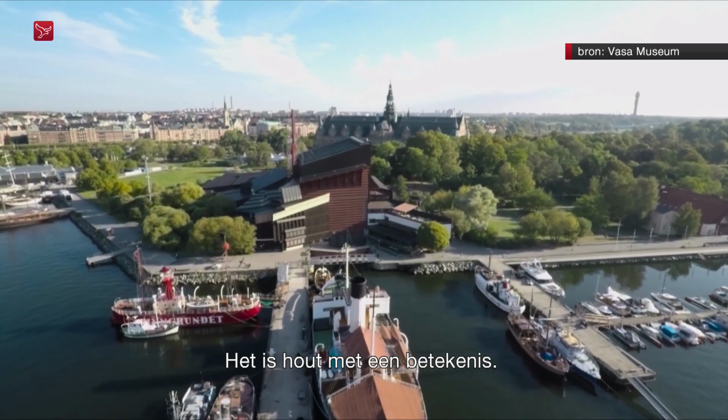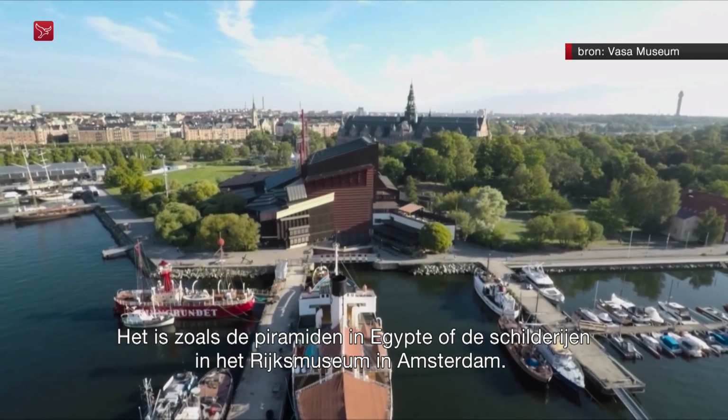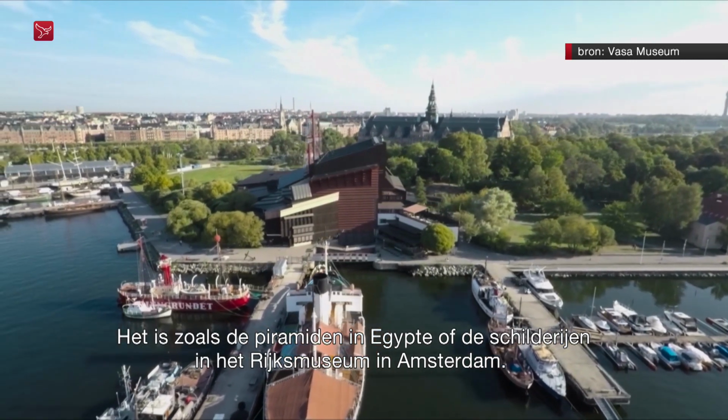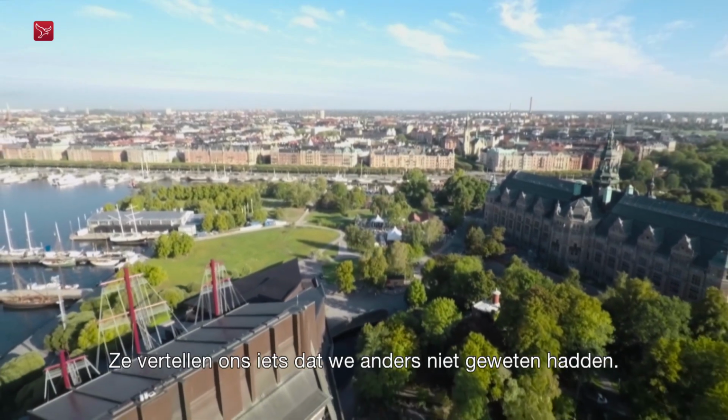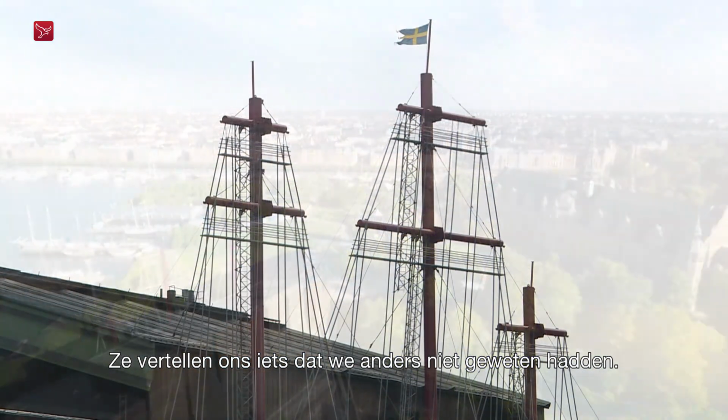It's some wood with a meaning. It's like the pyramids in Egypt, or the paintings in the Rijksmuseum in Amsterdam. They tell us something we shouldn't know otherwise.